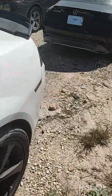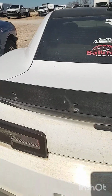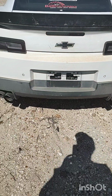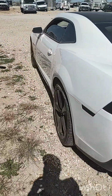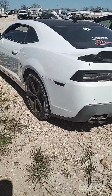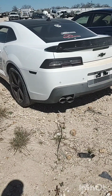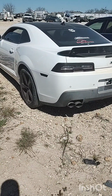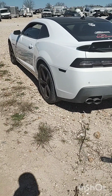Okay, who wants a 2015 Chevrolet Camaro V8? Yeah, you have to hit a button for the trunk lid to open. Can't get into that. I think this thing will run and drive, and who knows what's in the engine and what they did to it. It's probably a little hot rod. I bet it probably sounds pretty good. Don't know until you get it, and that's the risk that you take.